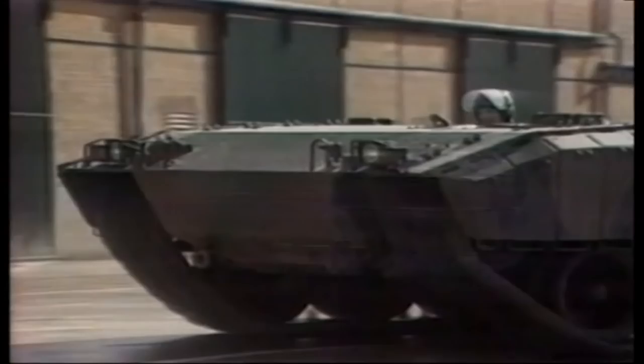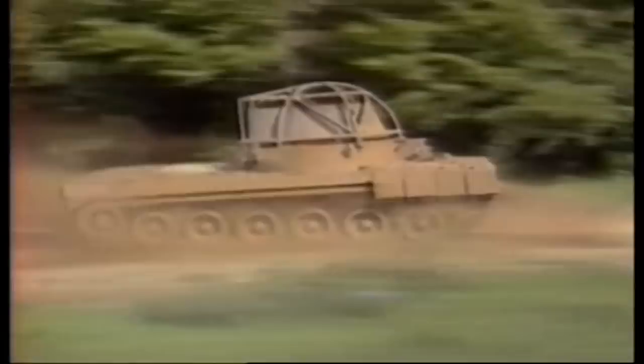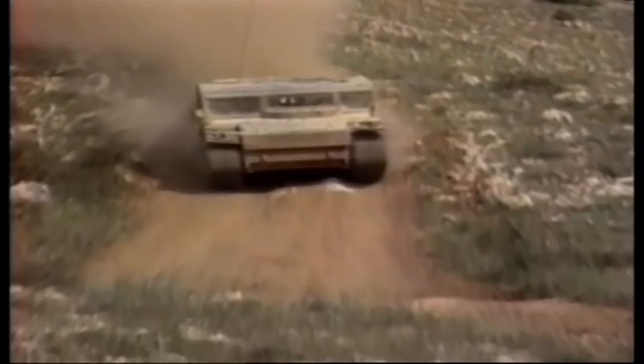When the conceptual design was completed, the fabrication of testbed vehicles began. These are automotive testbed prototypes used to examine the engine and suspension. The turret is not fitted, and instead, special instrumentation is used in its place to monitor the performance of the vehicle. Once problems are resolved, the production model begins to take shape.